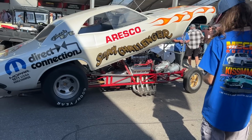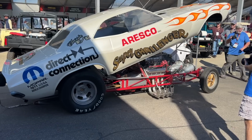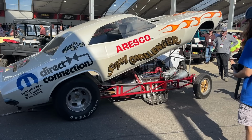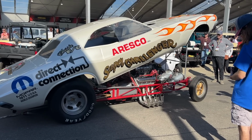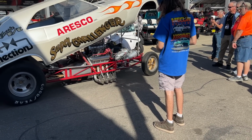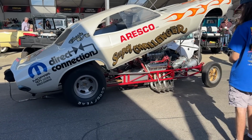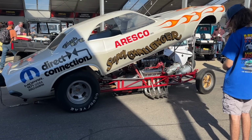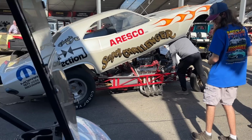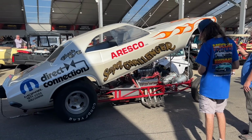Really nice. 10, 10 pounds, 10,000, 11,000, reserve is off, 12,000, last call, 11 pounds at 12,000.